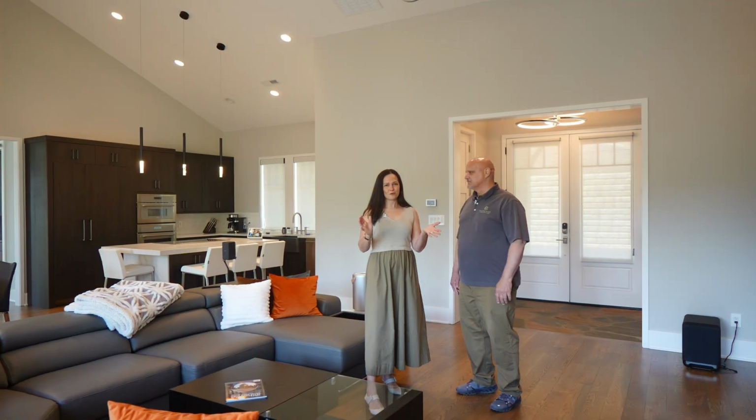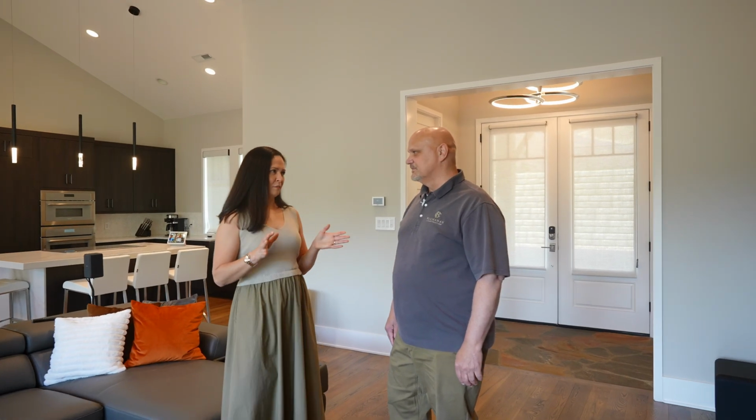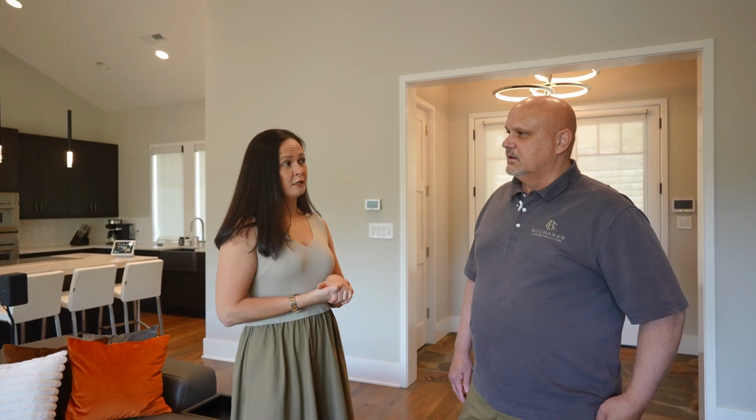Right. And of course, I know a lot of people, including myself, are dreaming about a custom home because they think that it's going to be their dream home, their perfect home. They're going to have everything they want in the home. And this idea always changes. It changes 2 weeks from when you might build a house. So what else outside of custom home building does Buchanan Construction do?